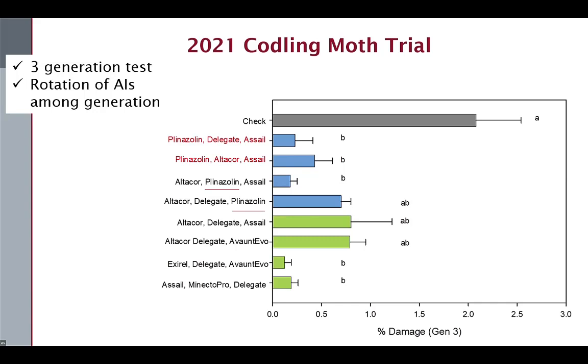So here's the results of this trial. And again, I sort of highlighted the plinazolin. This was a 3-generation test because, again, we were racking up the degree days, and we were looking at rotation schemes with different modes of action in different generations. So here's plinazolin for the first generation, followed by different combinations of materials we've been using for a few years. Here it is in the second generation and the third generation.